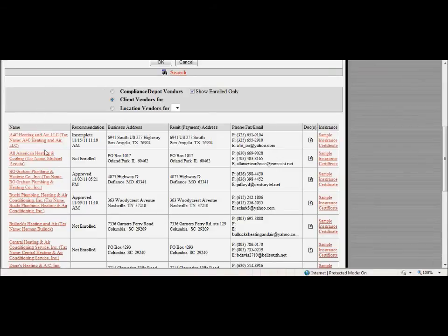When you have a vendor that's been approved and made it all the way through the Compliance Depot system with a flying color approval status, your next step is to get them set up in the EPO system so that you can do billing. At this time, Compliance Depot and our EPO billing system do not communicate with each other.